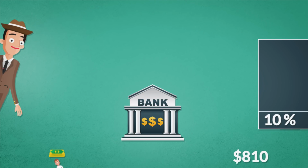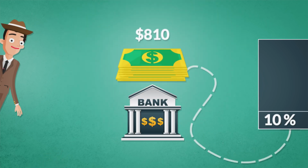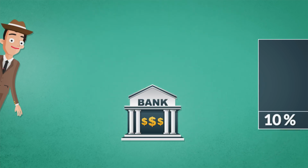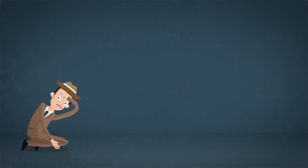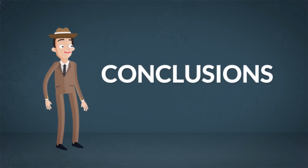Moments later, the seller of the leather jacket walked into the bank with the $810. The teller put $81 in the vault and gave $729 to another borrower. This time, an elegant lady who wanted the money for a new purse. The process repeated itself over and over again until the original deposit of $1,000 had created $9,000 additional dollars. The detective, after running around the city all day, came back to us with 4 conclusions.